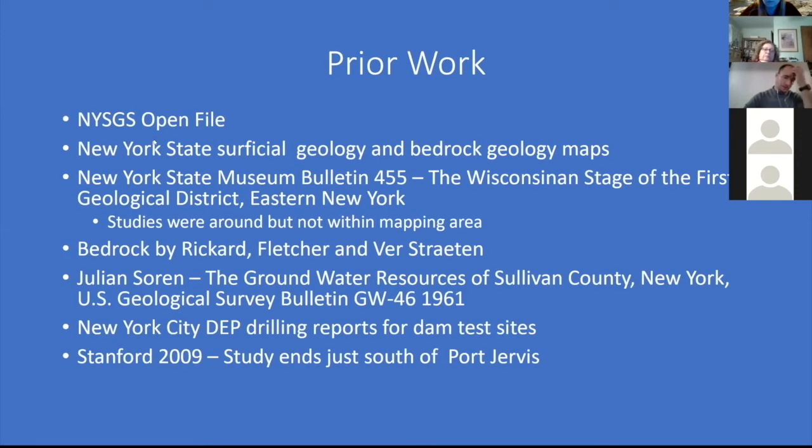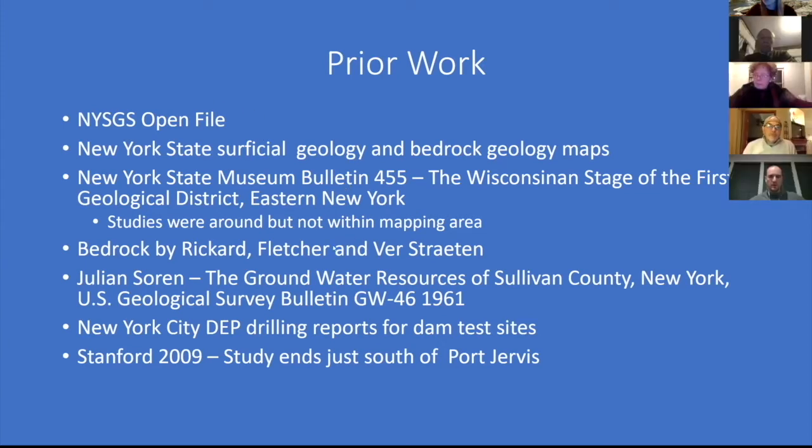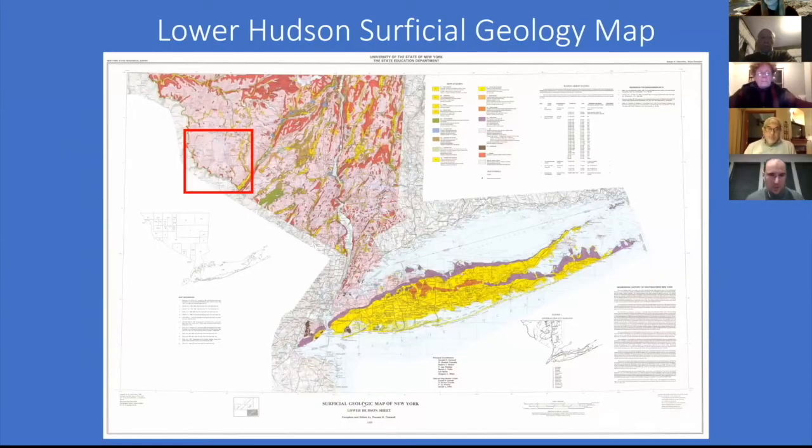So prior work, we have some NYSGS files, had the old New York State Surficial Map that we obviously are updating as we do these quads. This bulletin here is also available. So this is the lower Hudson Surficial Geologic Map. This was made back in the 80s. So the red square is the area that was mapped in phase 2. The pink just suggests that it's till.